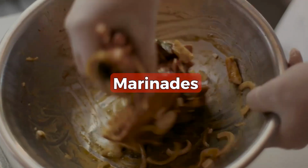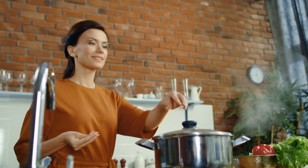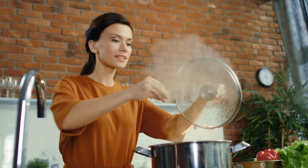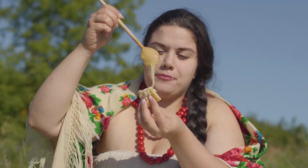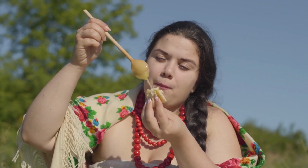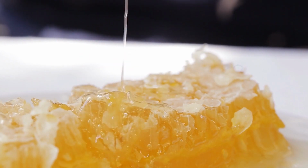3. Marinades. Once you prepare your food, many people like to add some form of marinade when adding some flavor. The marinade can tenderize the meat, but it also improves the overall taste of the food due to the honey's sweetness. Honey also melts when you add some heat, and it will dissolve with some of the other ingredients.